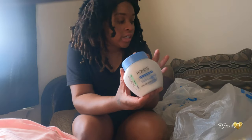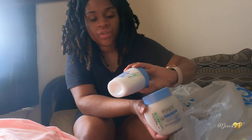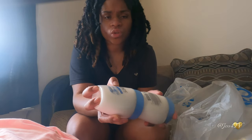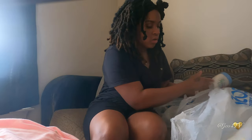I saw this in there and they had a couple of them on the shelf, so I just went ahead and picked up two because I really, really like the way it feels on my face and it just keeps it really moisturized all day. So I picked up two of those.